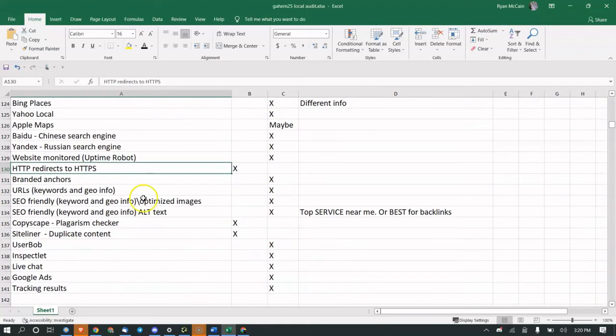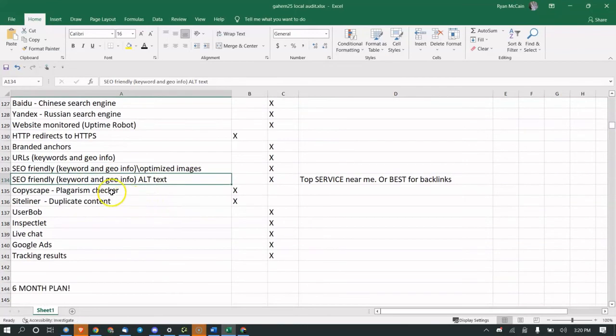And you don't have any links, so you can't look at that. For your URL, does it use keywords and geo-info in the URL? Can't look at that because you only have that one web page. Don't have any images, alt text, we can't do that. You haven't plagiarized anywhere. You don't have any duplicate content because you don't have any.